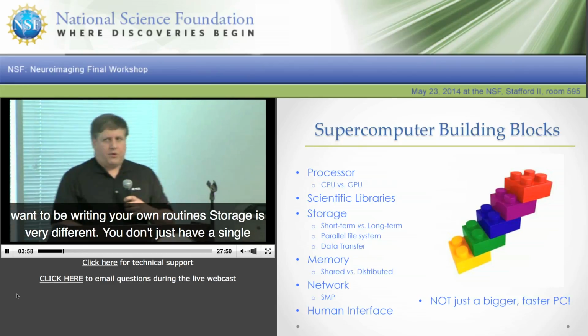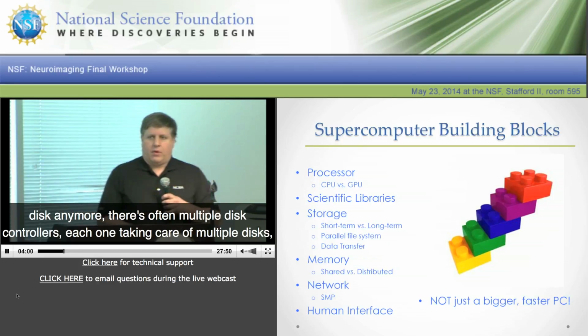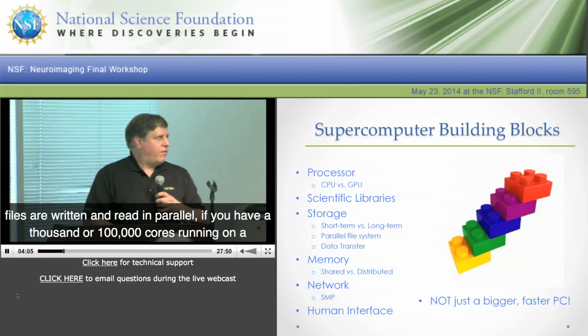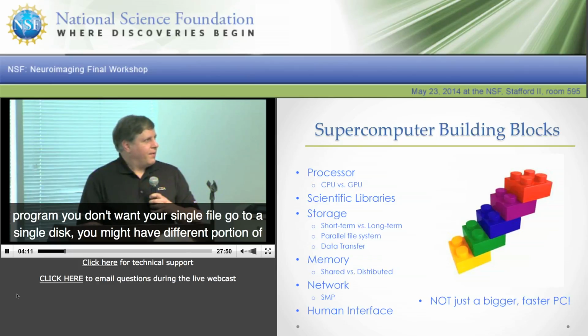Storage is very different. You don't just have a single disk anymore. There's often multiple disk controllers, each one taking care of multiple disks. Files are written and read in parallel. If you have 1,000 or 100,000 cores running a program, you don't want your single file going to a single disk.